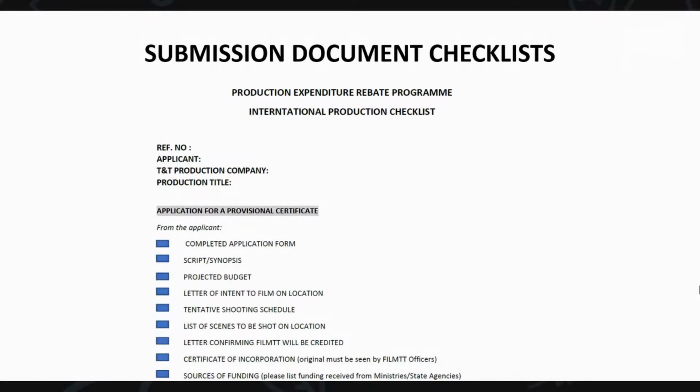And sources of funding, like I said, outline this in your projected budget, and please note all funding received from any ministry or state agency must be clearly outlined. I would say separately, like on a separate page of your budget, outline that entirely, funding from Ministry of Culture, funding from FilmTT, etc., etc., and outline it and total it at the bottom so that it can be compared with the final budget when it's submitted, right?